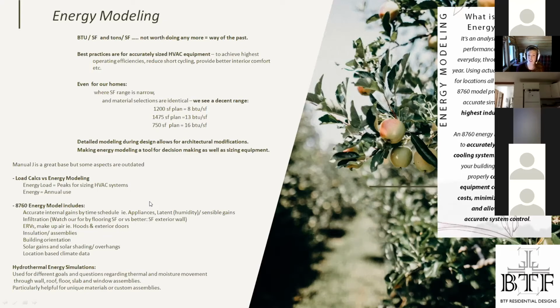And then there's a third type of calculation for energy, which is called hydrothermal energy simulations. These aren't very common, but you'll probably see the most pictures of them on the internet because they're usually beautiful. They're used for a different goal, basically: to answer questions regarding thermal and moisture movement within an assembly, typically a wall assembly, a connection of a roof and a wall, or the corner of a slab. They're usually for difficult assemblies that the architect or engineer wants to understand better, perhaps to mitigate any thermal bridging. So when you're doing something different and complex, you might want to do the hydrothermal energy simulations, but they're not typically needed.